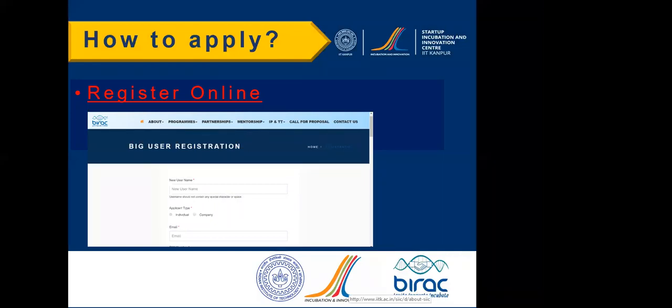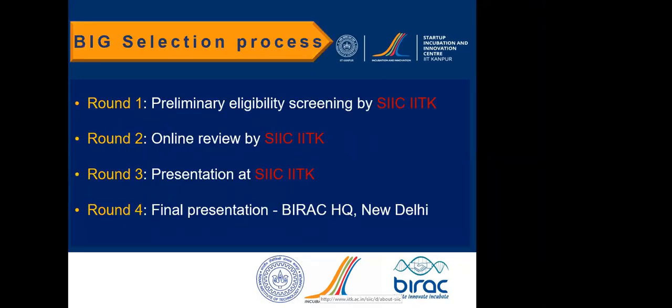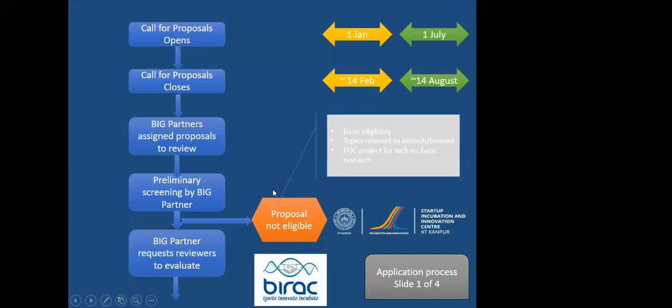Also, the whole process is to, of course, go online and register and do all that. You can go to the BIRAC portal and create your account and start writing in your proposal, save it as a draft. You can send us a Word file or an online doc. Once the call's over and is submitted, we do all the online review, presentation, and other things are done at BIRAC headquarters level. So the calls open twice a year, and this is from BIRAC itself, this flow chart. And as you can see, it follows a multi-layered system of selection and screening.